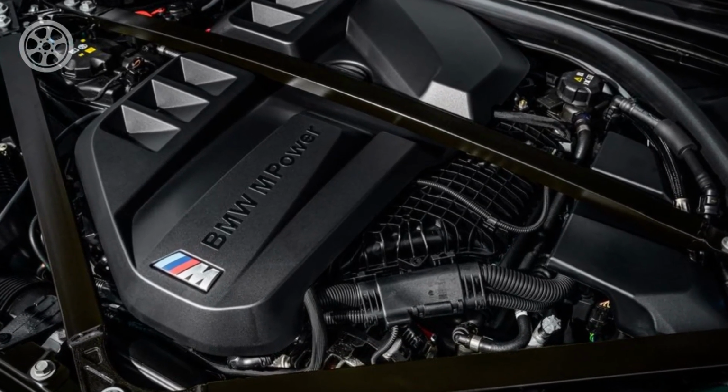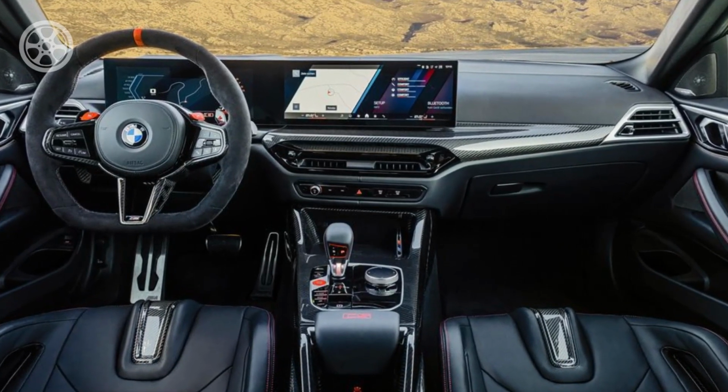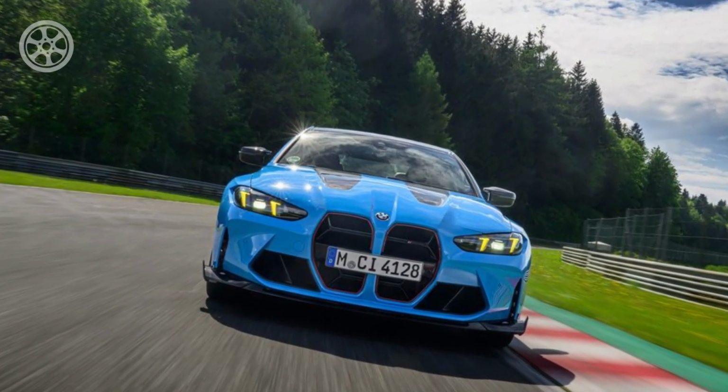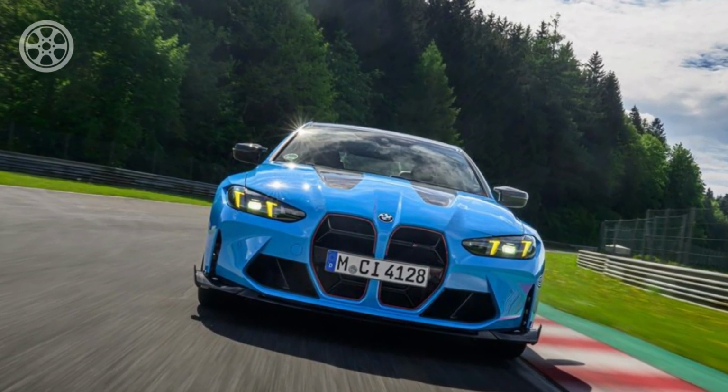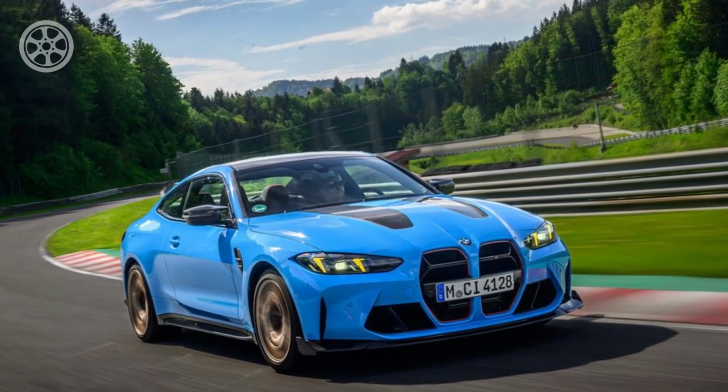After all, it features 4 proper seats instead of 2 solitary racing buckets, a commendably compliant chassis setup instead of a lowered, ultra-firm, track-focused suspension, and all the expected luxury equipment instead of a no-frills full-noise cabin.